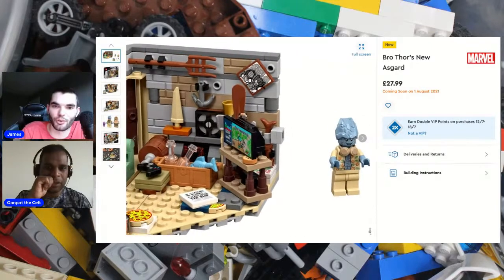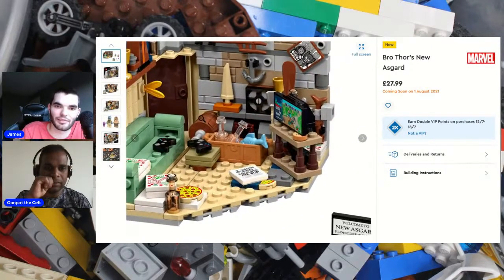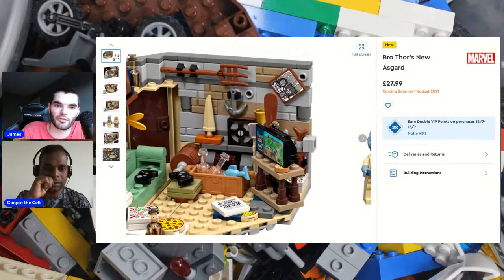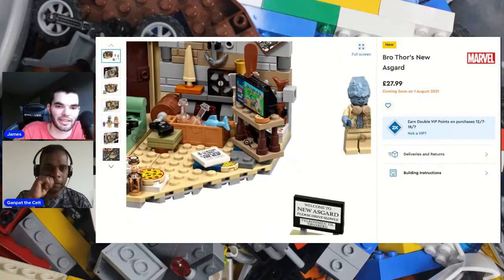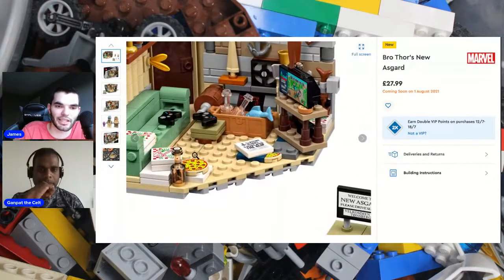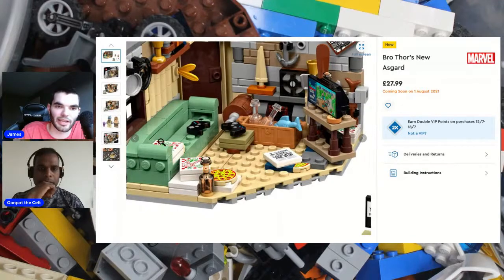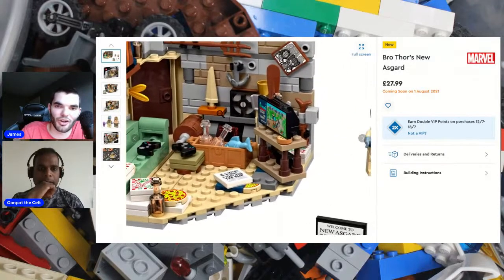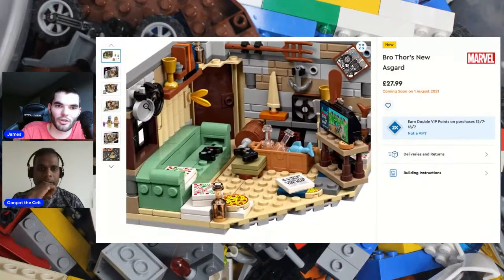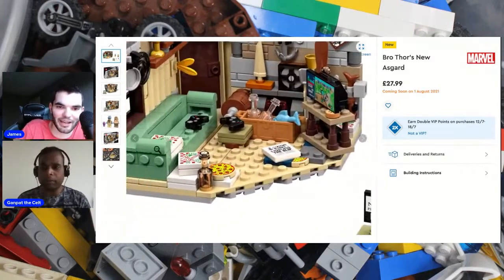We've got a picture of Thor and Tessa Thompson. I mean, Valkyrie, yeah. Little boat, as you say, hook, pitchfork. There's just so many accessories. I'm definitely getting this, even just for brick films, man. A telly. You get all sorts of little accessories to make it look like just a nice little flat. It's just got so much detail. And only 28 quid. This is a bargain, man.